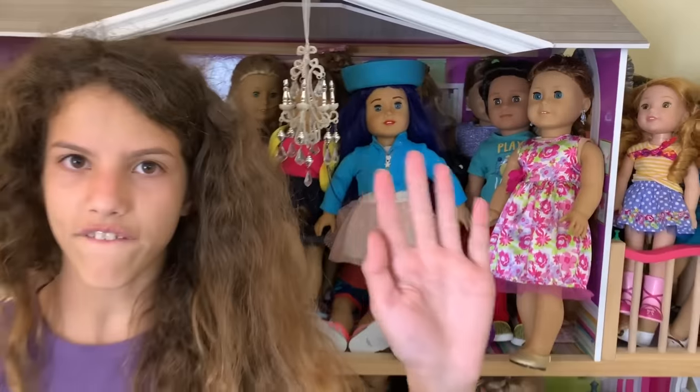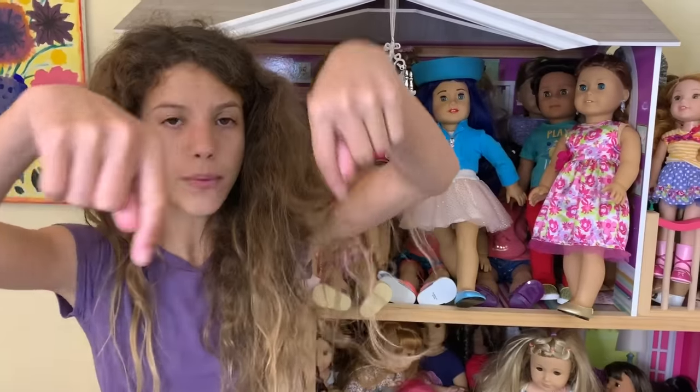So those are my five favorite things to do with my dolls when I'm bored. But obviously there's so many more things you can do with your dolls. So comment down below what you do when you're bored and you have your dolls.